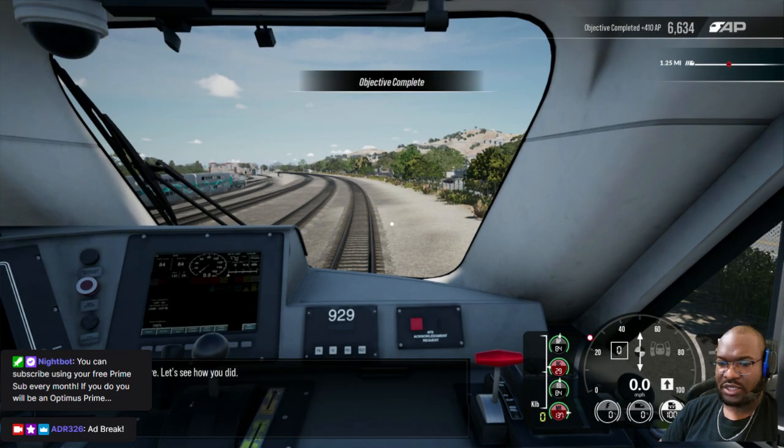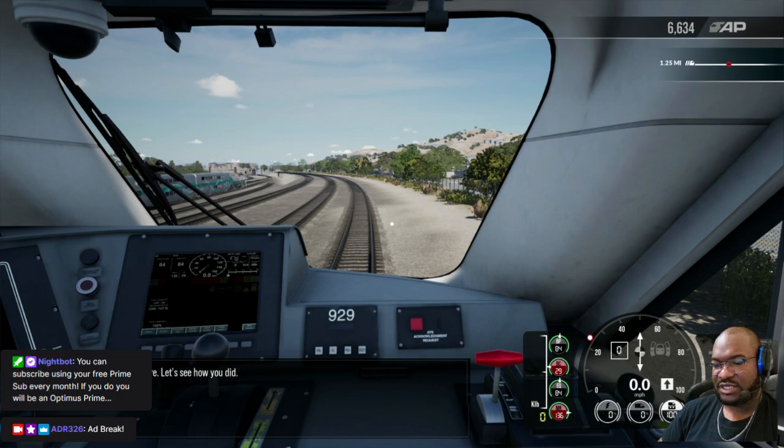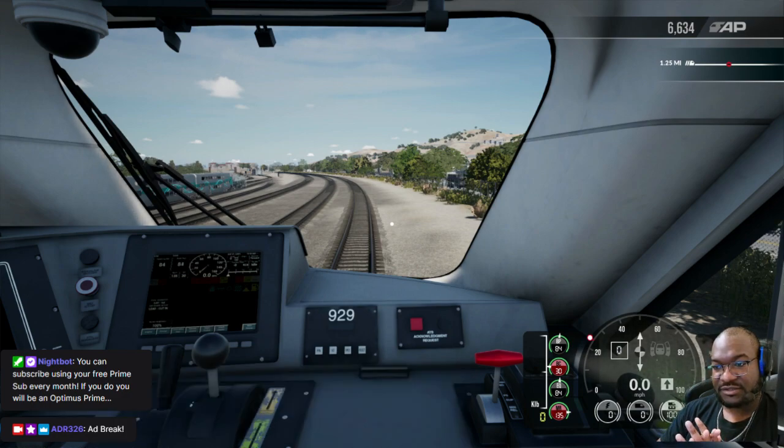And cut. Nice driving out there. Let's see how we did. Hopefully we got enough points, but I think we did. Let's see what we get here. That one engine over there is like Fritz now, as you can see. Alright, what did we do?